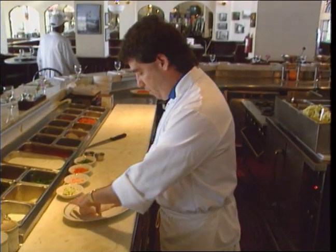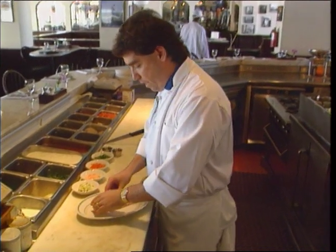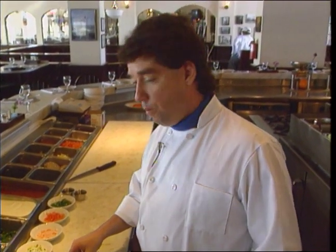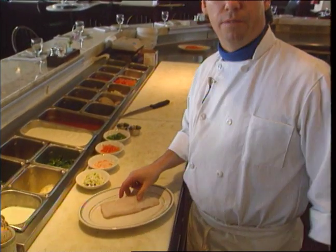The way we're going to prepare this particular dish is we're going to saute the halibut first about 3/4 of the way. We're going to saute that in oil. And the reason we use oil is because oil has a higher burning point, and that way we won't burn the oil and get that burnt flavor into the fish.